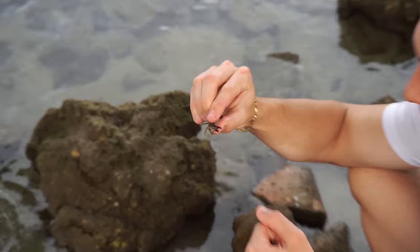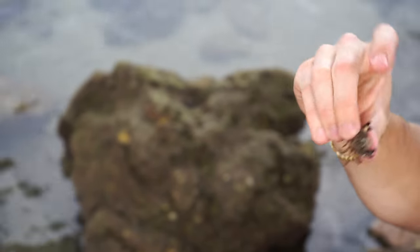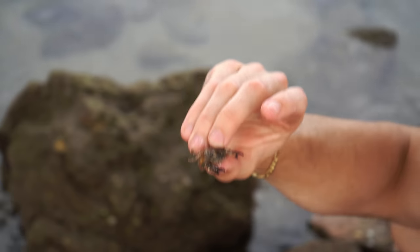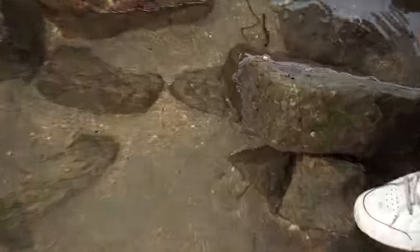Holy crap, those are much bigger claws. That's a way bigger, I don't know if it's an actual stone crab. You don't think? I don't know. Those claws are identical, dude. Yeah, I think it is. That's a big boy right there. Way too small to keep, so watch him swim off. Ready? See ya, buddy!